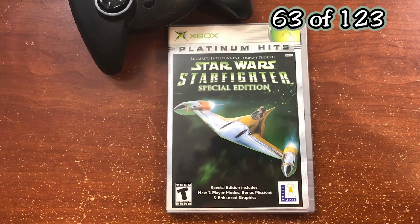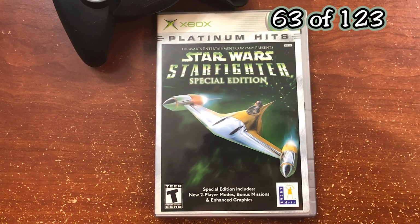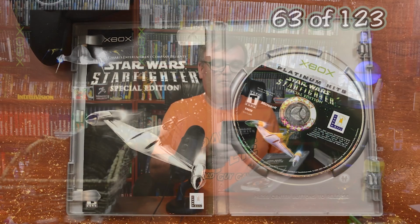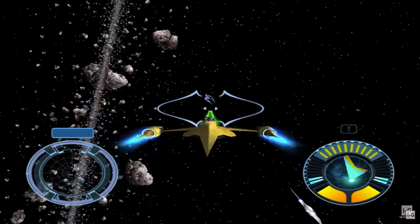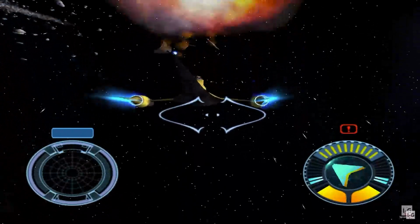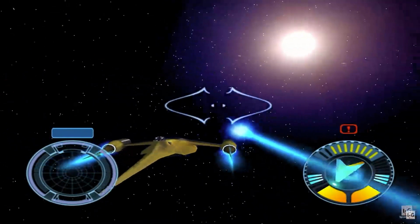So I got a copy of Star Wars Starfighter Special Edition. And this one is in beautiful condition right here. Look at that. Interesting. Look, the manual is in black and white. That's really cool. But I suppose anything to cut price when they're putting out these Platinum Hits games. So it doesn't really surprise me a whole lot, because the manuals typically were just the same as the regular versions. So interesting game. I've not played this one very much. I played it a little bit. But I love all the Star Wars games because I'm just a big Star Wars nut at heart. So anyway, great addition to the Platinum Hits collection.